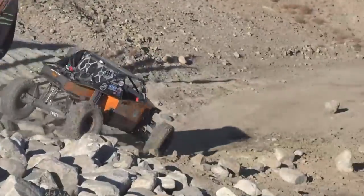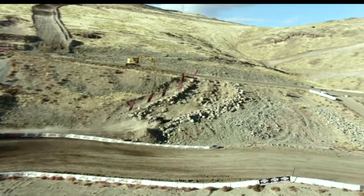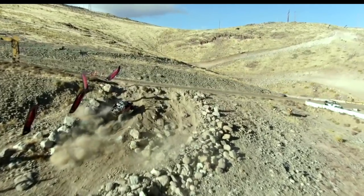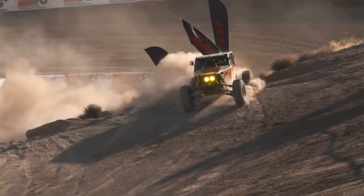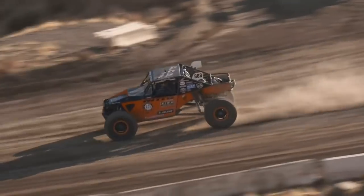Cody is a Nitto athlete, pushing hard, running strong. That single seat IFS Jimmy's chassis. I think in the 4400 class, that is the winningest race car we've got in our sport. He's lost something in the front diff because he's just powering up in 2-wheel drive. No, it looks like right front's quit pulling. Not sure what's going on, but Cody Addington's still pushing hard.